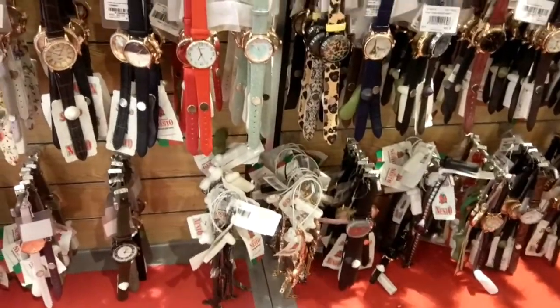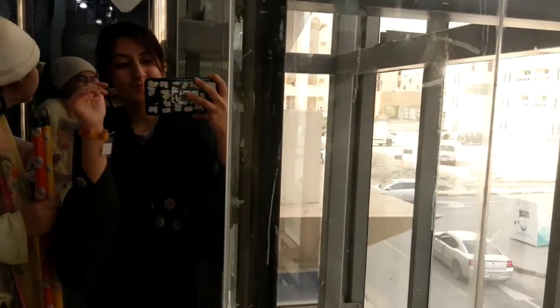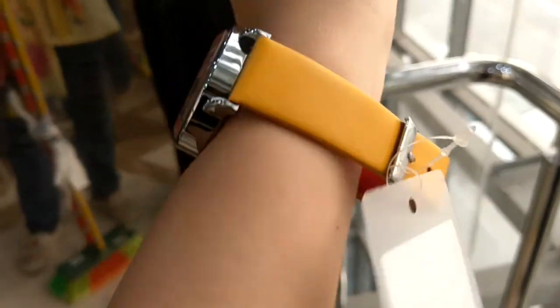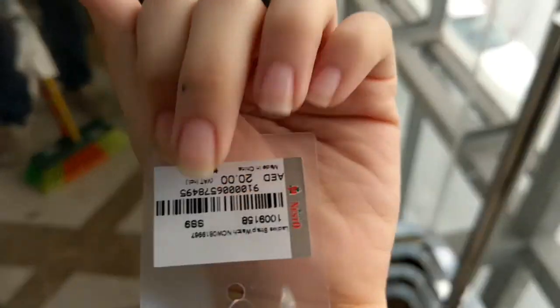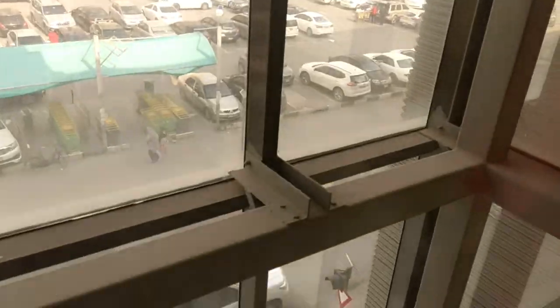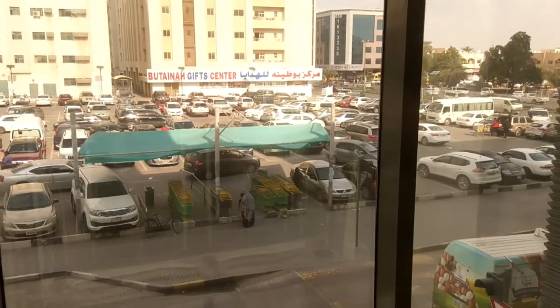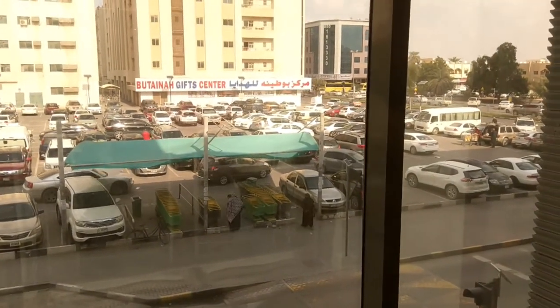So confused. Finally, we have selected the watch for my sister. So this is the watch that has been selected by my sister, and I like it. It's for 20 dirhams. So we're going to the ground floor. I don't know why it is going up, but we'll be going to the ground floor now. Ooh, some intruders. So we're going to the ground floor now, and we'll get our grocery shopping started.